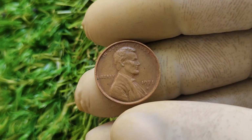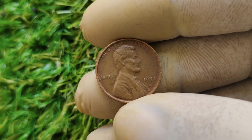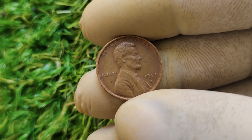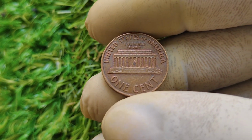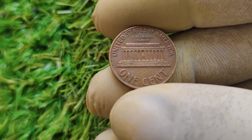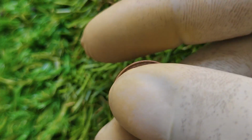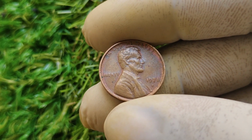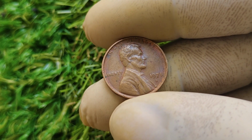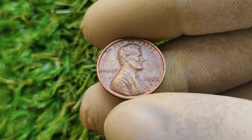Segment 3. Current market value and notable sales now. Let's discuss the most exciting part: how much money these coins are actually worth today. The majority of 1971 D Lincoln pennies in circulation are only worth their face value of 1 cent. However, if you find one in excellent condition, it could be worth anywhere from a few dollars to a few hundred dollars. The real jackpot comes when you find a rare double-die obverse variety in high mint state condition.